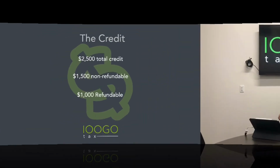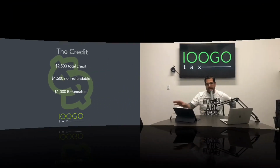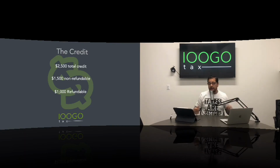So let's say that you understand this now, right? $1,500 non-refundable. What about the remainder of the $1,000, right? That is refundable. That means it's going to show up in your check or your direct deposit if you do qualify for the max. Based on your education expenses, you can receive up to $1,000 refundable. So when you put both of them together, you have the $2,500 credit, right?